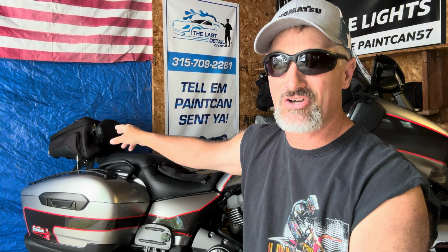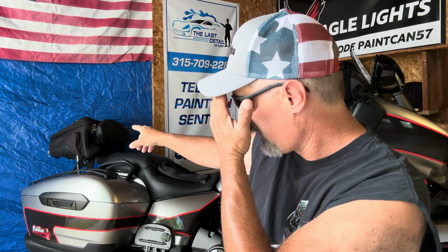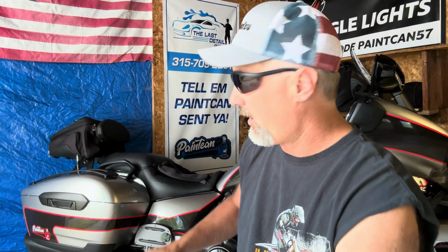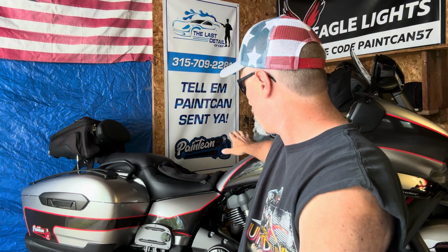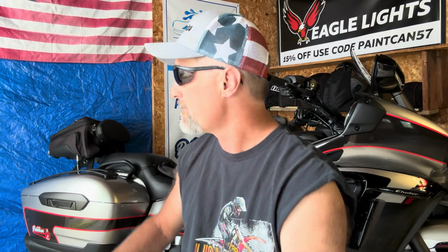Then on the back here, kind of like a tour pack, but it's not. It's a Saddlemen tunnel bag. Again, no affiliation. Saddlemen tunnel bag that I've used. It's getting kind of worn out. It leaks water because of age. It was pretty good when it was new, but it's got a cover that goes over it. That's cool. I also took a tank bag so I could have things right there with me, my receipts for the iron butt and all that.